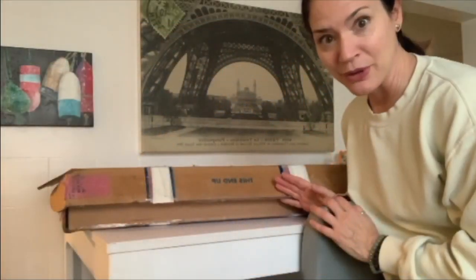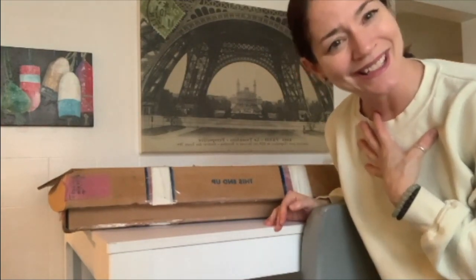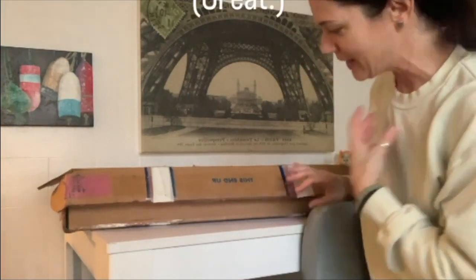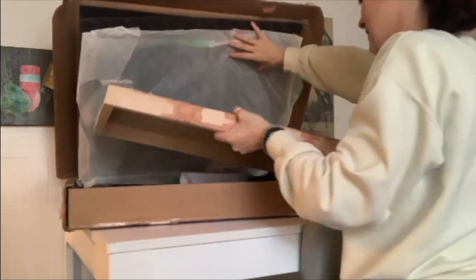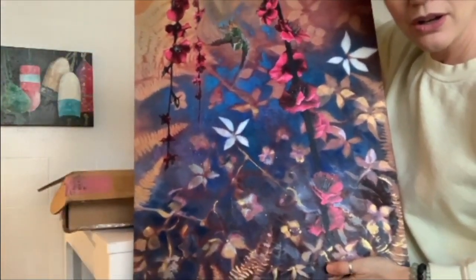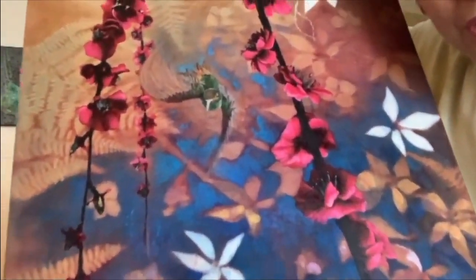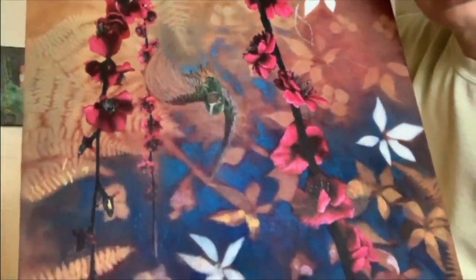Beautiful. Lovely. I haven't seen it yet, not in person. So let's see. I'm responsible for what I think is the last layer. That's always lots of fun. Okay, here we go. Wow. Holy smokes. That's gorgeous. Check this out. See it? The bird. So beautiful. Oh, that bird, everything about it is just so gorgeous.